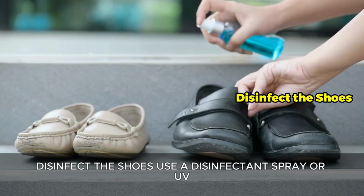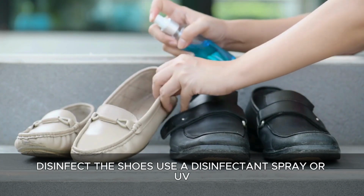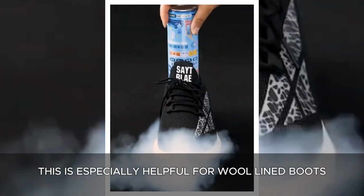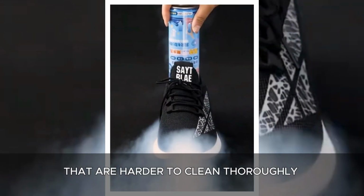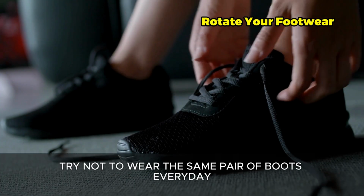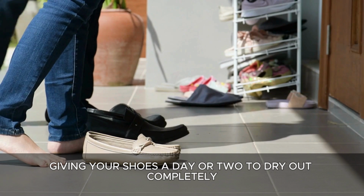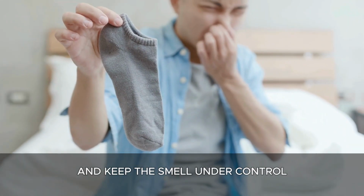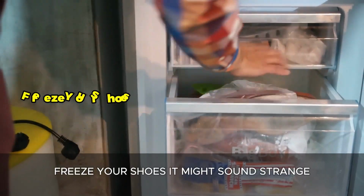Disinfect the shoes. Use a disinfectant spray or UV shoe sanitizer to kill bacteria inside your shoes. This is especially helpful for wool-lined boots that are harder to clean thoroughly. Rotate your footwear. Try not to wear the same pair of boots every day. Giving your shoes a day or two to dry out completely will help reduce the buildup of bacteria and keep the smell under control. Freeze your shoes.